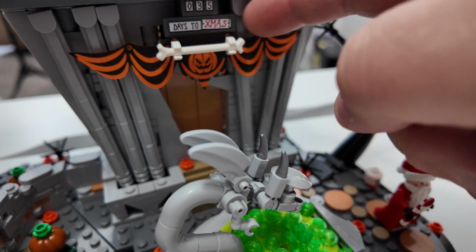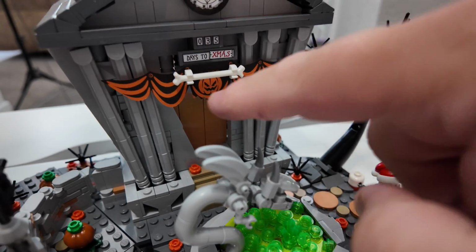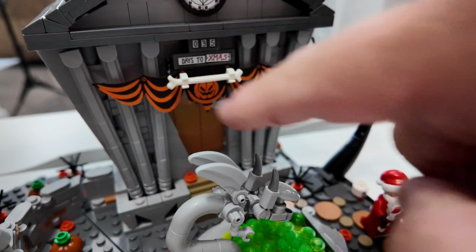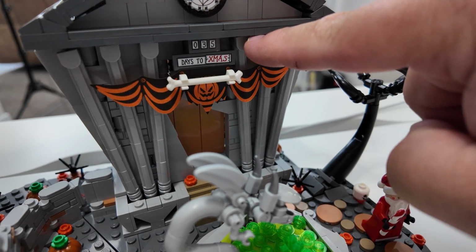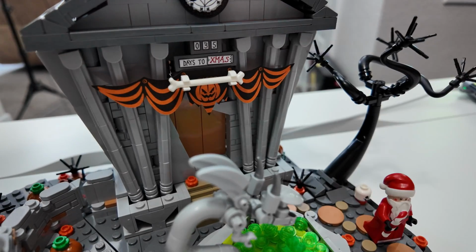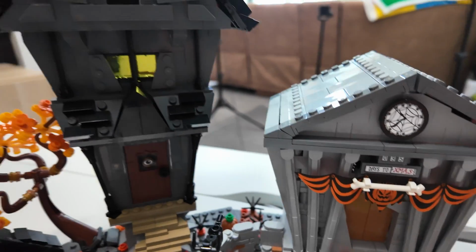So I got to pull the banner out just like that, and I got to move these pillars back to where they make sense. This is what I'm talking about. This is what gets annoying with this set. And now I got to stare at this for God knows how long until I'm happy with the result. I think I'm happy with that, actually. Maybe it's not that bad.